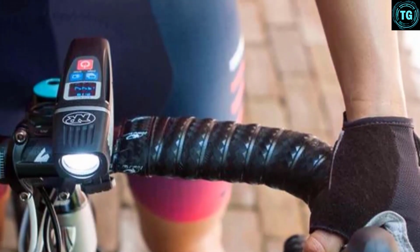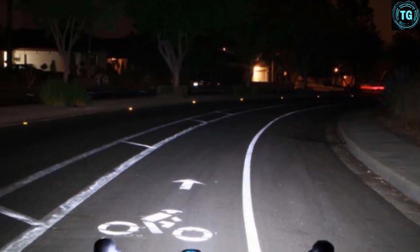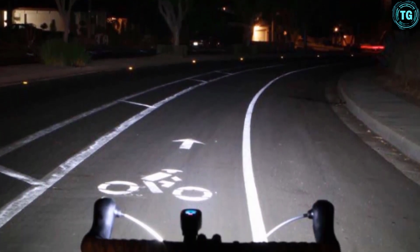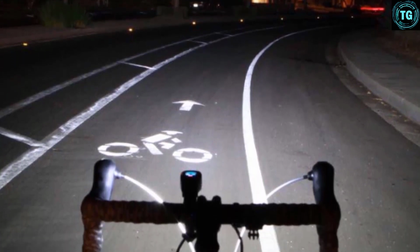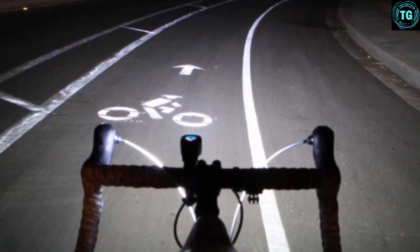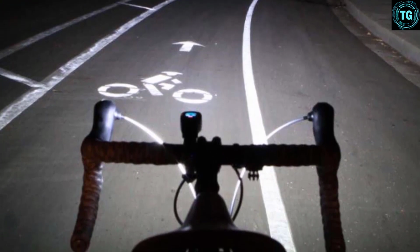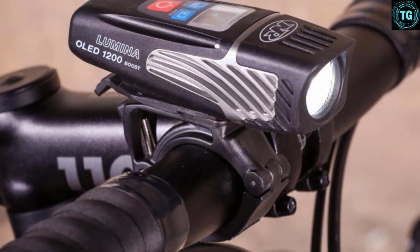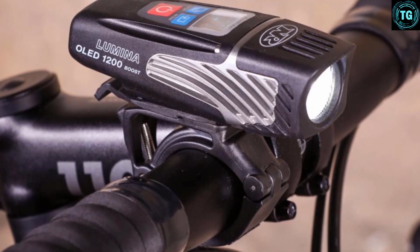The Knight Rider 1200 OLED Boost's light beam casts wide and evenly. It's perhaps slightly less bright than the Lezyne Macro Drive 1300 XXL, but the Lezyne also has an extra 100 lumens. It was honestly difficult to tell the difference between the two lights in practice. Both gave me more than enough light in front and to the sides.